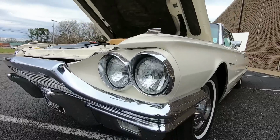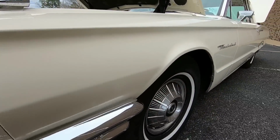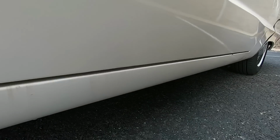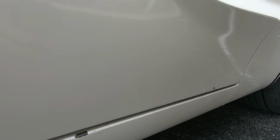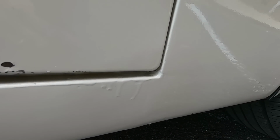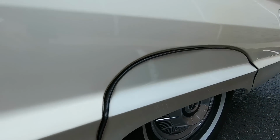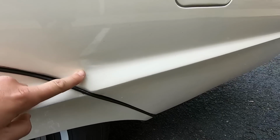So coming up to the front here, I like going down the lower portion of the car first. That's where all the problems are normally. Coming down this fender here. Do have a few little chips in the paint. Got some more chips there. People kicking the jam as they're getting in and out, causing those chips to come up. A little thick on the paint there in the corner. Paint looks like it's been worked on at some point right there.